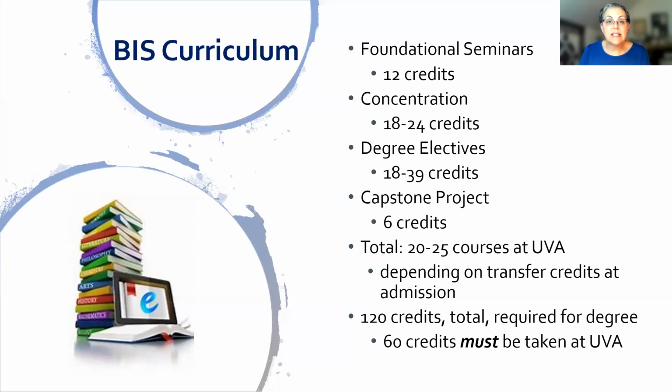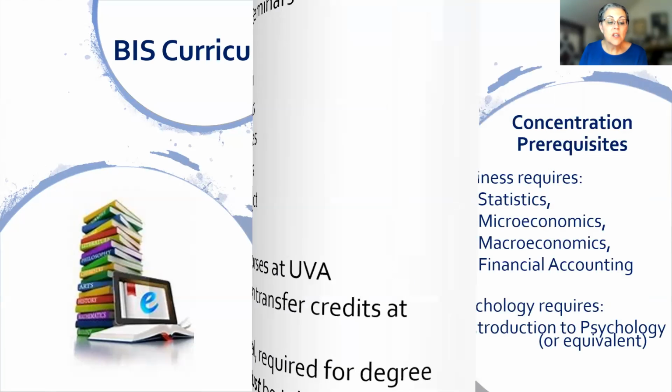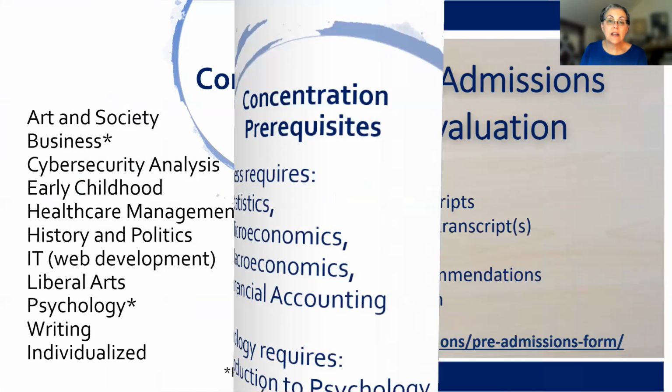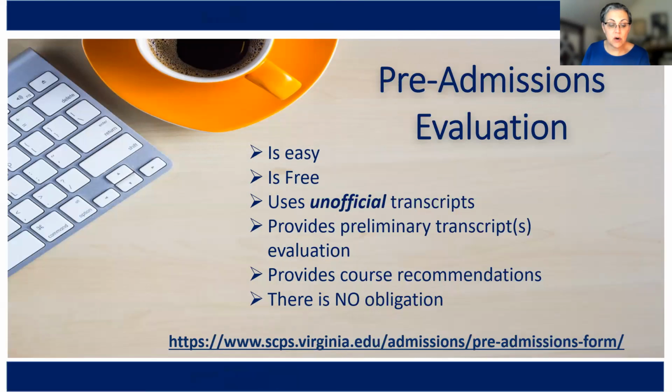We do require that at least 60 semester credit hours be completed at UVA in order for you to earn your degree. You select your concentration when you submit your application, and except for the healthcare management concentration, each concentration requires 18 credit hours or 6 classes. Healthcare management is 24. You can see the prerequisites for the business and psychology concentrations, and these must be completed prior to you declaring this concentration. Students are also allowed to switch concentrations early on in their program.